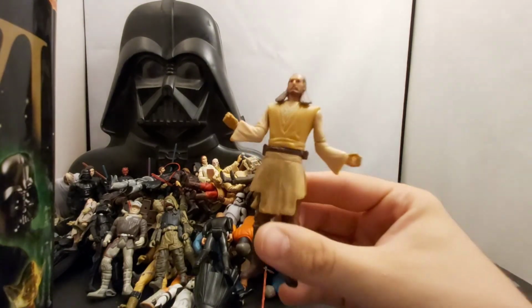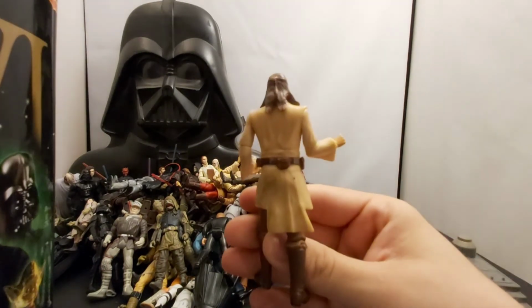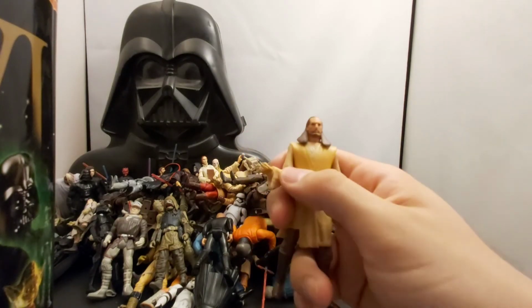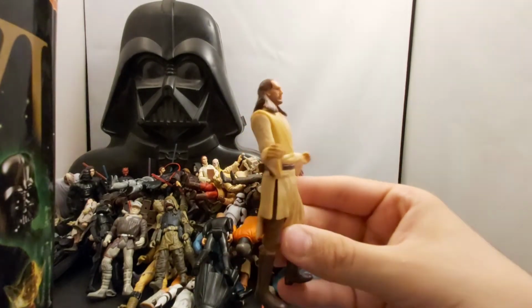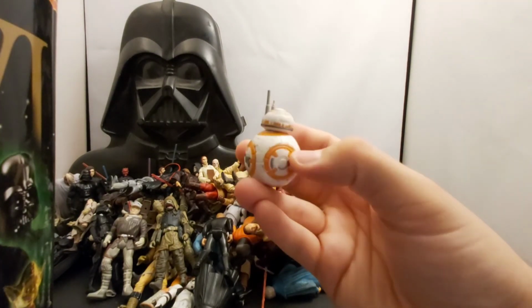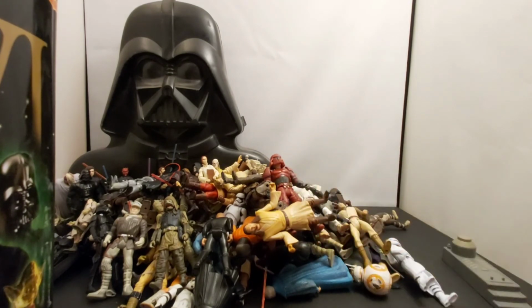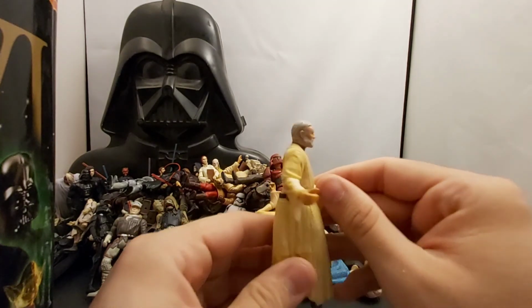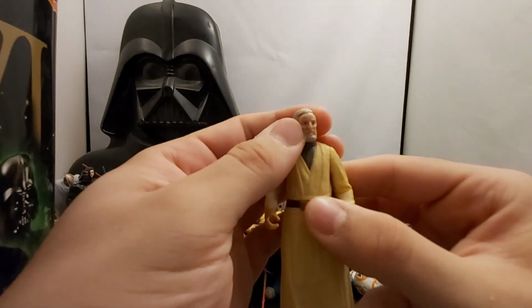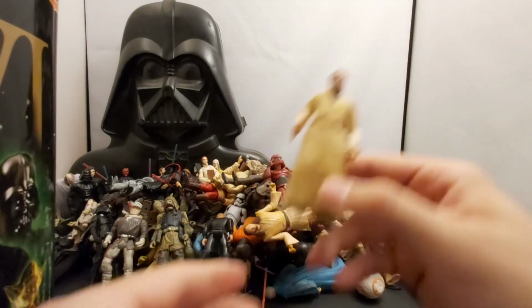And there he is, Qui-Gon Jinn. I think this was the first figure I ever owned from Phantom Menace when it came out. Qui-Gon Jinn. We got BB-8. Got him in a bag, I think, from the flea market. Cool little BB-8. And last, another old Ben. This one is probably the most normal looking old Ben. Decent little old Ben figure.